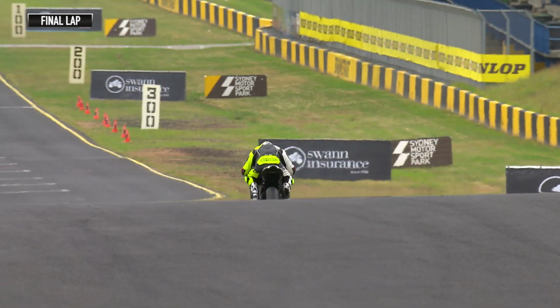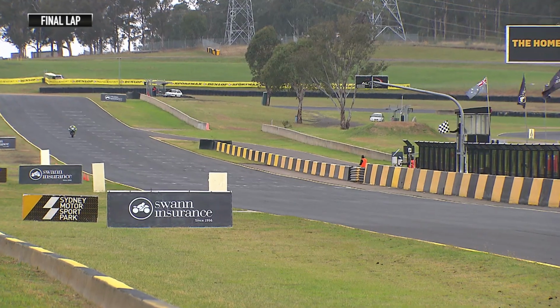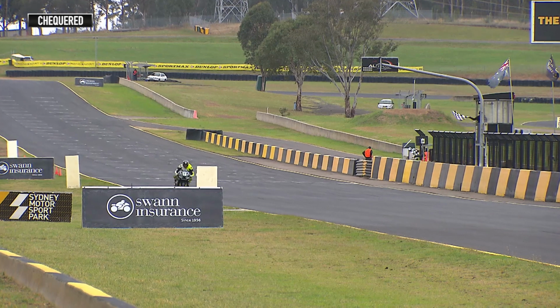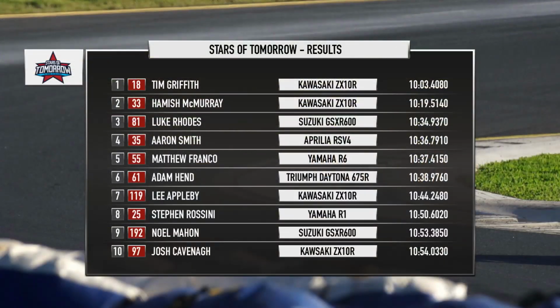38.8 now for Tim Griffith. So he's getting faster and faster. Well, a great effort from all riders on board their machines in the Stars of Tomorrow. Tim Griffith victorious ahead of Hamish McMurray and Luke Rhodes in that order. Aaron Smith, Matthew Franco, Adam Hend in P4, 5 and 6 respectively.